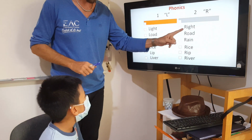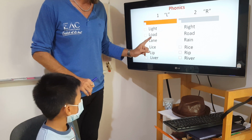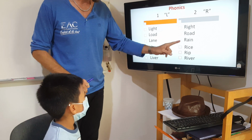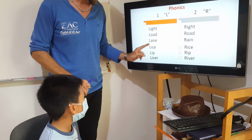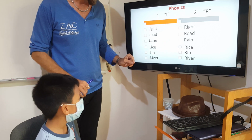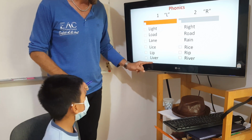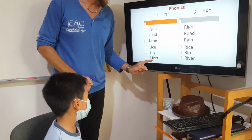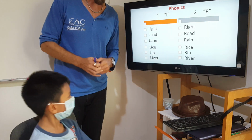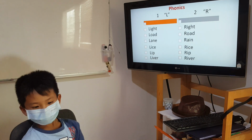Light, right. Load, road. Lane, rain. Lice, rice. Lip, rip. Liver, river. Yeah, many people have trouble with that, but JJ doesn't. JJ finds it super easy.